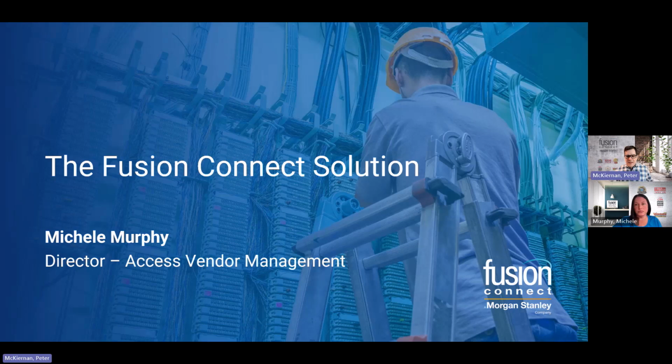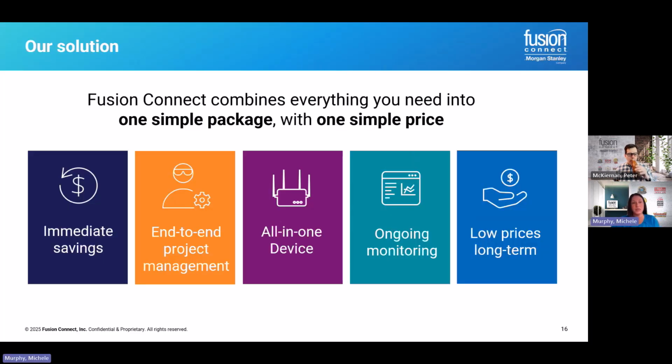I am now going to hand things off to Michelle Murphy, and she's going to give you more details on how we migrate you on the back end, and a little bit more about that offer that I teased earlier. Thanks, Pete. Appreciate it. Hello, everyone. Michelle Murphy here. Just want to chat about our Fusion Connect POTS replacement solution. Dig into some of the details about what our solution can offer you.